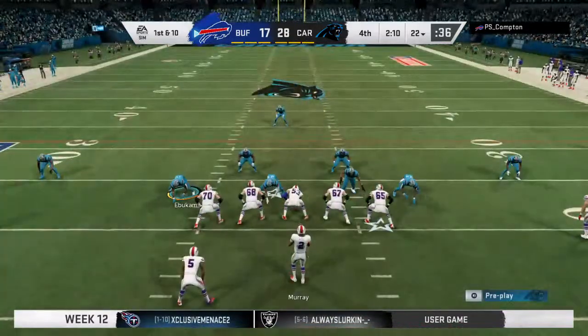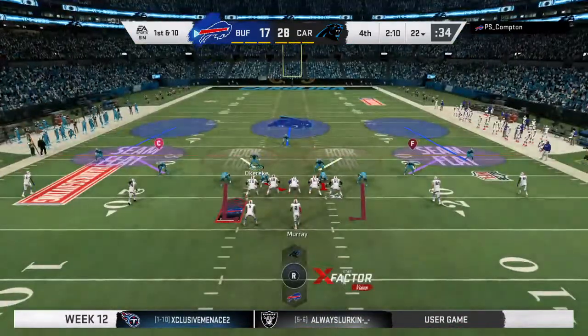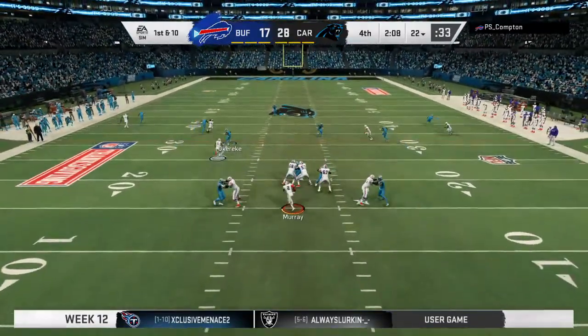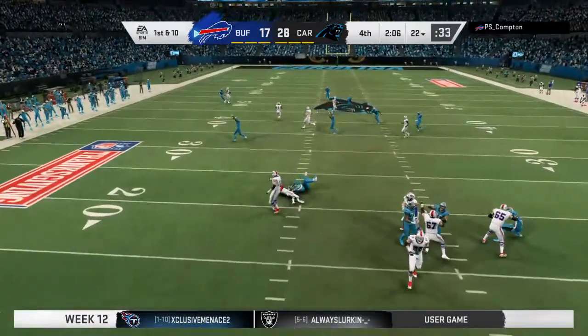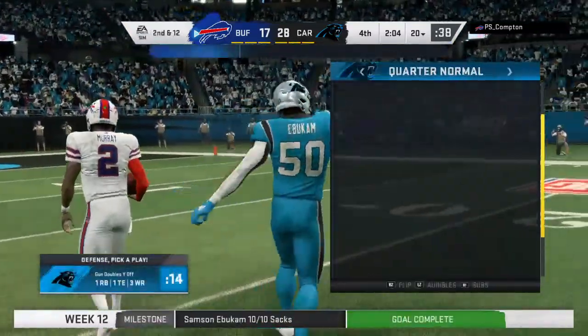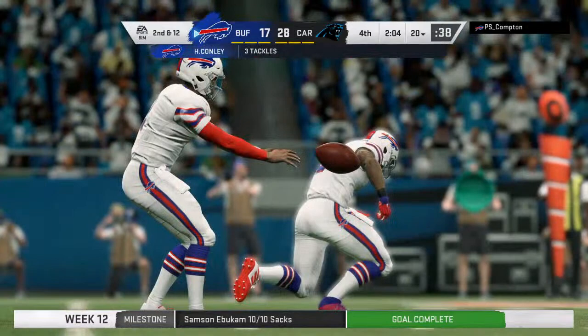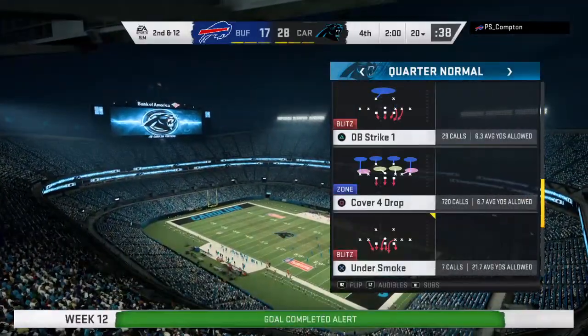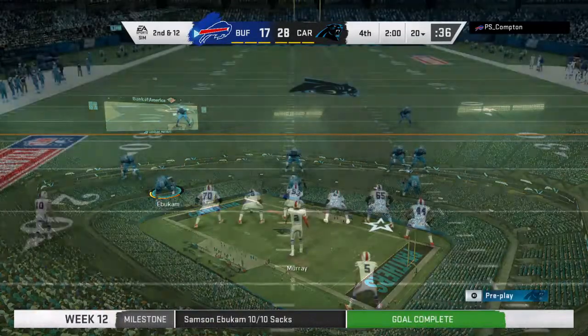The Bills come to the line to start their next drive. And with 3 interceptions thrown already, we'll see. Do they rely more on the ground game? And he can't find anywhere to go with it, and he goes down. Samson Abuka has now recorded 10 sacks on the season. 2 minutes left to play in this football game here on EA Sports.